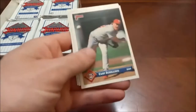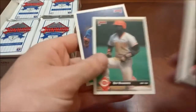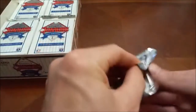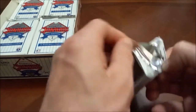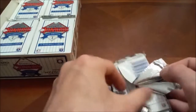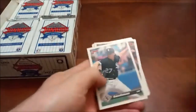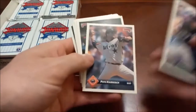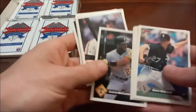Another John Smoltz there. Kurt Schilling, who's probably going to get in the Hall of Fame. I just sometimes wish he would just shut up. He says a lot of very ignorant things. I mean, I guess you gotta respect the fact that he's not afraid to have an opinion. But again, sometimes I just wish he would be quiet, Kurt Schilling. People will dislike you a lot less.